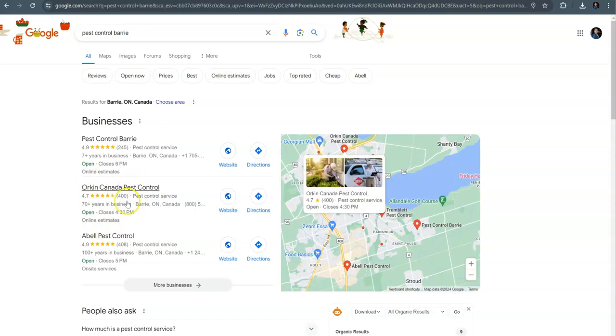The next one is going to be your map listing. The map listing is hands down the most important thing, and it's because of the reviews. People are going to trust reviews like their grandma, and they are going to look through your reviews to make sure that you're a reputable company to work with. So you want to get a consistent review pattern, and you also want to be responding to the reviews.